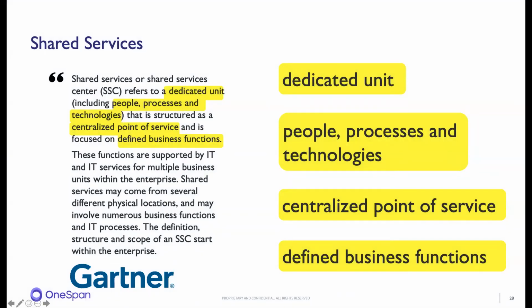I've got this definition that kind of stuck in my mind, which I've seen from Gartner. And there are multiple definitions for this kind of a service, whether it's called a dedicated unit which supports a certain type of operations, or it's a combination of people, processes, and technologies, or sometimes it's a centralized point of service. Like, if you've got an IT help desk, that's a centralized point of service, or it's a defined business function. If it's say an FP&A function, or just an accounts receivable function, you could term that as a shared service which supports different lines of businesses as well. So whatever your definition is of this, it's this.